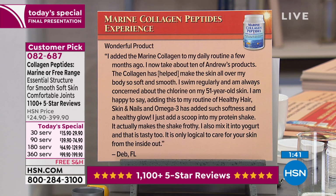Wonderful product. I added the marine collagen to my daily routine a few months ago. I now take about 10 of Andrew's products. The collagen has helped make the skin all over my body so soft and smooth. I swim regularly and am always concerned about the chlorine on my 51-year-old skin. I'm happy to say adding this to my routine of healthy hair, skin, and nails and omega-3 has added such softness and a healthy glow. I just add a scoop into my protein shake. It actually makes the shake frothy. I also mix it into yogurt, and that is tasty too.